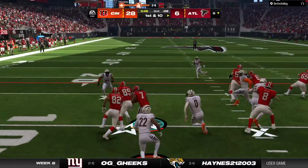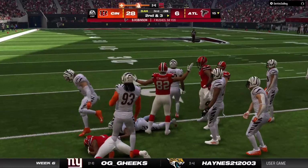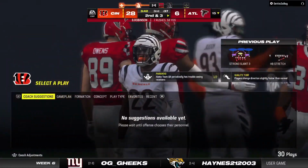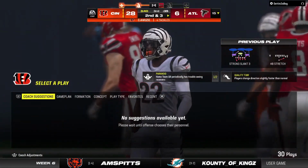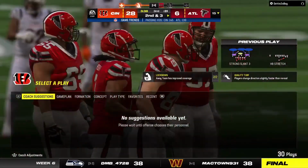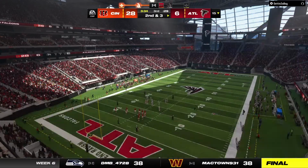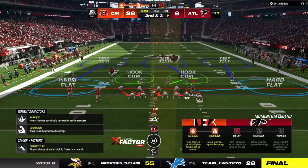Now a handoff to start it out. Robinson. And some room for him there as he'll take this up to about the 15. A solid run on 1st down. Gain of 7 leaves him with a 2nd and 3. Well, no matter how they phrase it, staying on schedule, staying ahead of the sticks, whatever you want to call it, 7 yards on 1st down, that fits the bill.